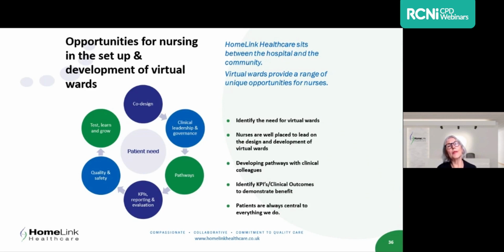So, with the opportunities for nursing in the setup and development of virtual wards, I think we said that nurses are involved at all stages of that virtual ward journey and have an important part to play on the patient journey. So what skills do we really need for people coming out and working in these sorts of settings? I think people have to have resilience, common sense, a lot of knowledge. They have to be able to think on their feet sometimes and have accountability for the work they're doing. And that compassion and empathy is what we want from people.